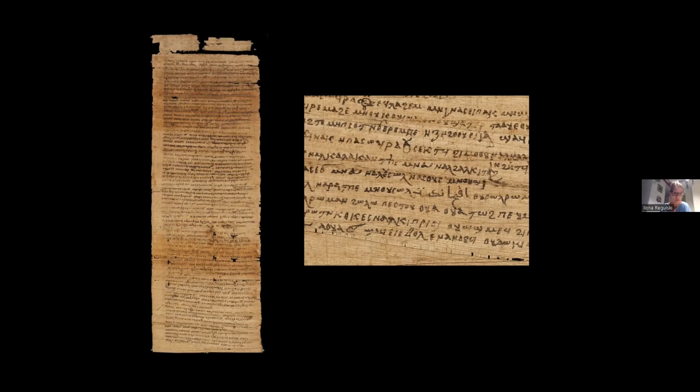This, by the way, is a magical papyrus. It's one of the very, very few alchemical papyri that we have. It's kept in the Bodleian and will also be on display in the exhibition. To say that, sure, a lot of texts, of course, were magical, especially those that were recopied in later periods of times.